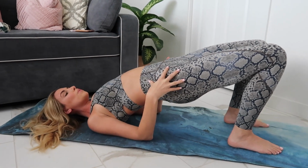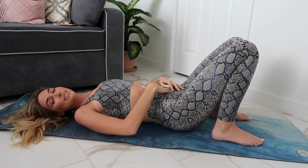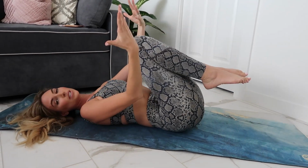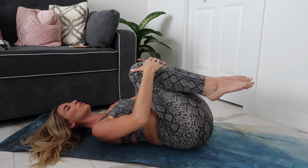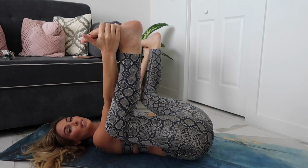And then when you're ready, always come out nice and slow so that you don't disrupt all of those benefits you just did right in that core. And then always do a counter stretch when you do something a little bit more intense. So maybe bring your knees in, maybe a happy baby, whatever feels good on that low spine.